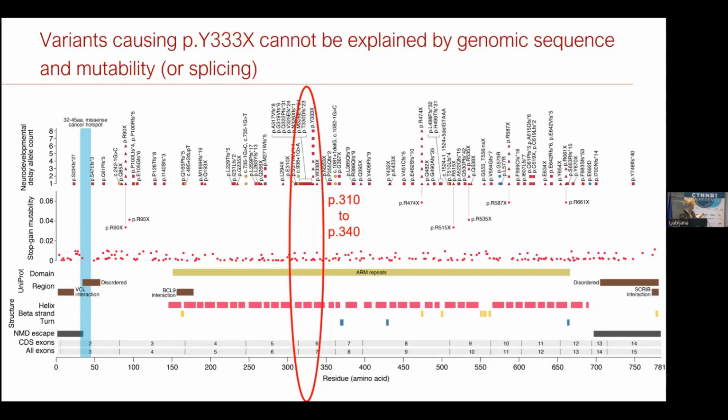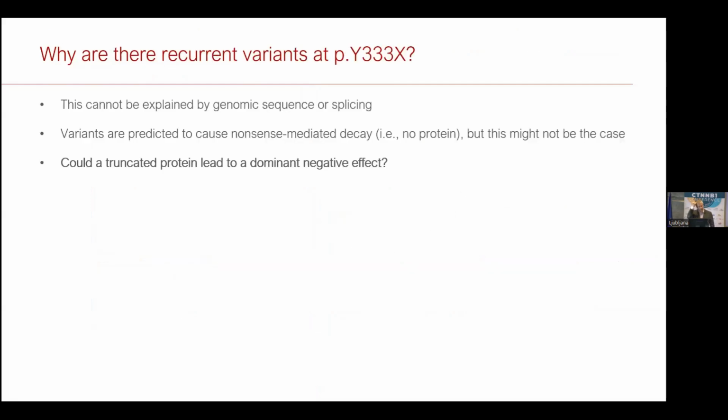And maybe there's a bit of a cluster going on here. Is it just 333X, or is it also a little bit more frequent here as well? I just don't know, but that would be between the numbers 310 and 340. Again, it'd be useful for us as clinicians and scientists to make sense of that. So why am I bringing this up? So I can't explain it, and I don't like things I can't explain.